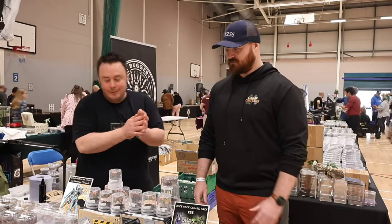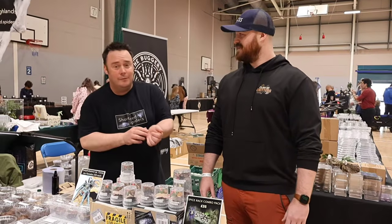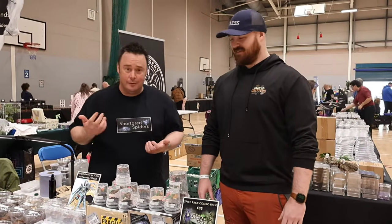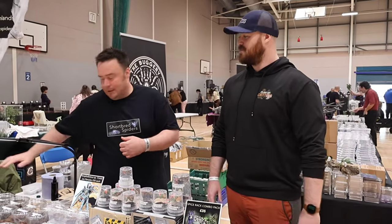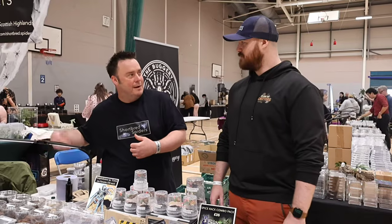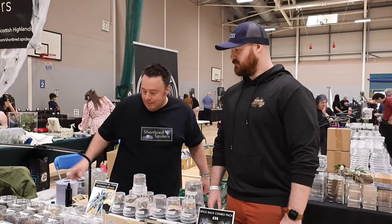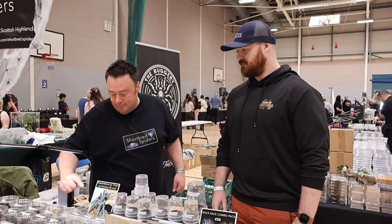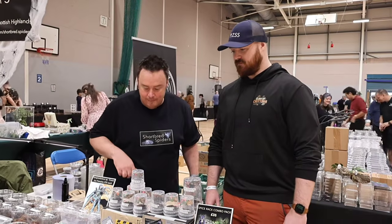About the stall, well, I have many spiders, various varieties, a lot of which is stuff that I've bred myself and grown on. My big thing's Poecilotheria, so I've got some nice Poecilotheria females up here on this side, which I bred last year, and grown some out, sexed out some females. Various other bits and pieces. These Pamphobeteus costa that have grown on juvenile females.